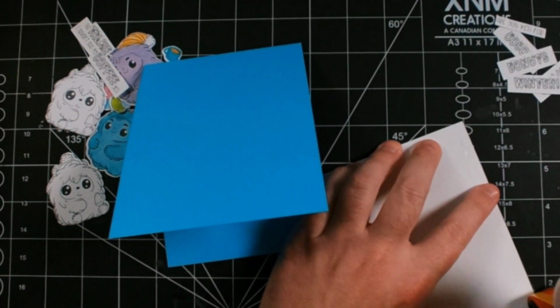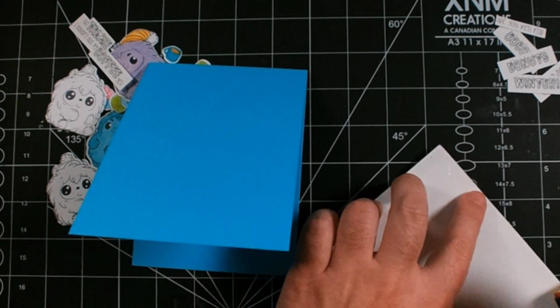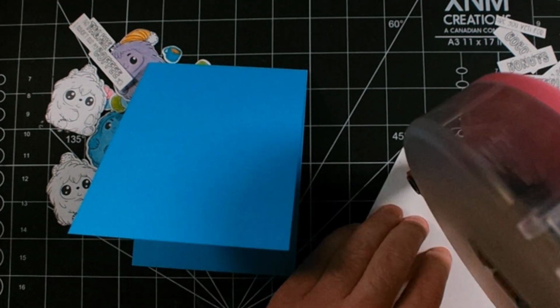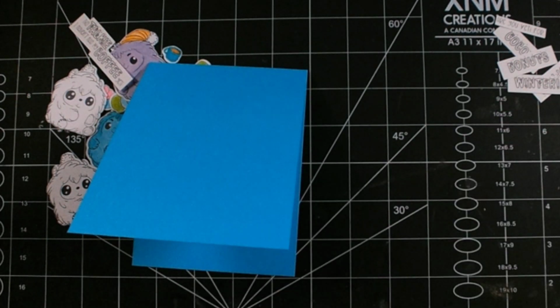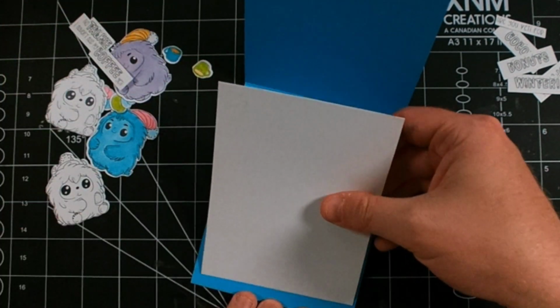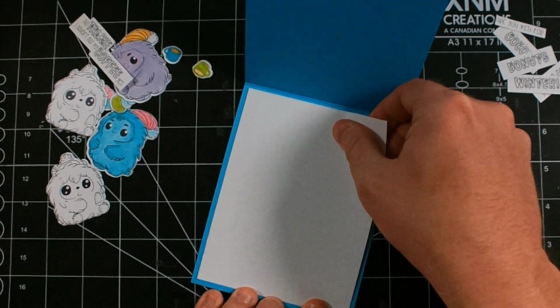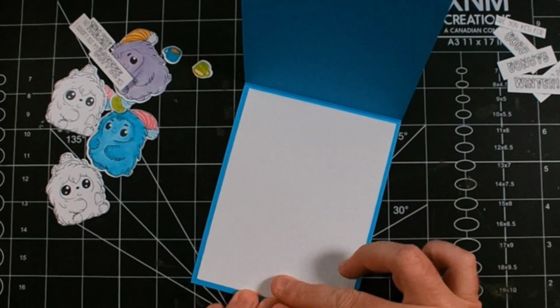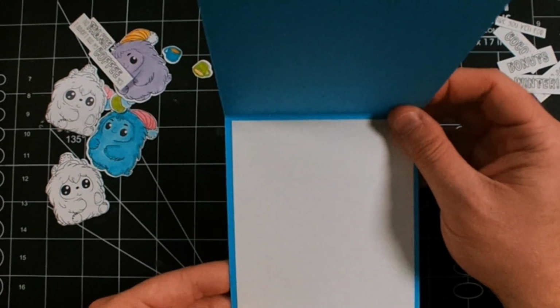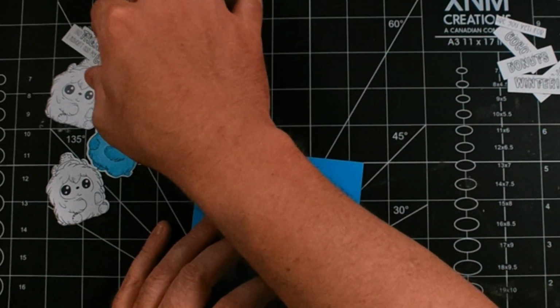And here you see that I am putting our base layer piece inside of that top folding A2. This is just a glacier blue that I had in my stash, so I'm going to go and do that. As you can see, the color of the card base itself is fairly dark, so I always like to put a white piece on the inside, and basically you can go and decorate that later if we so choose to do so.